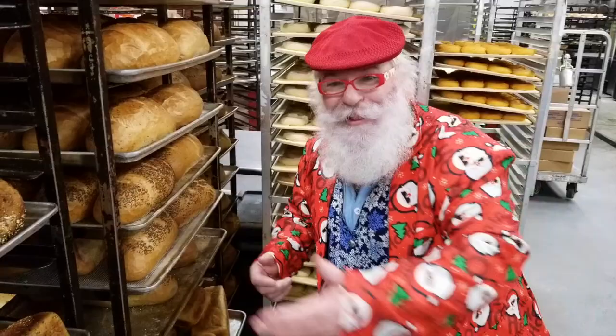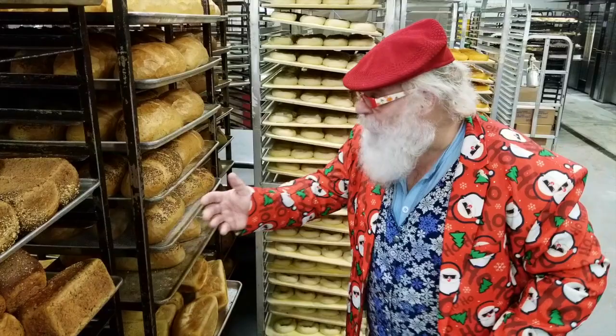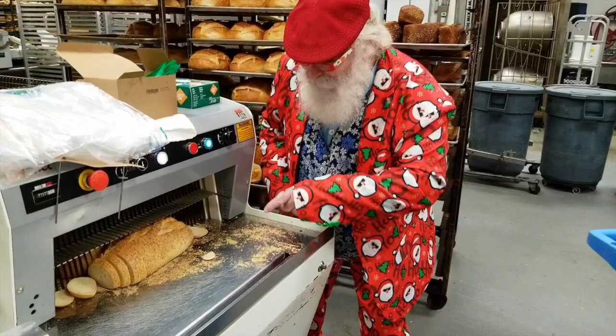Wow! Look at all this bread! Look at the different types! There's all kinds of whole grain bread! And just some really cool different types of breads here! And here's some bagels getting ready to be cooked. Do you know what they're doing here? This bread is getting sliced!